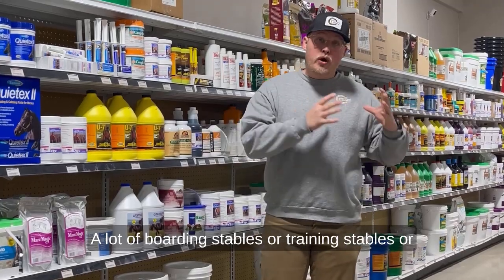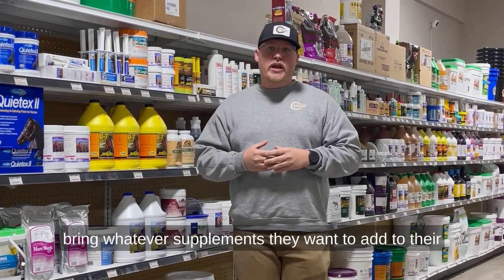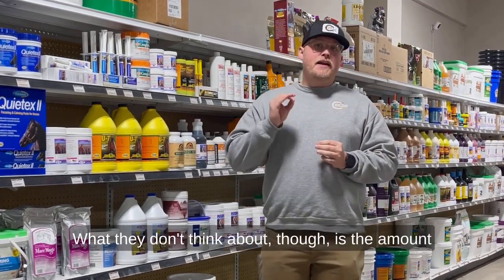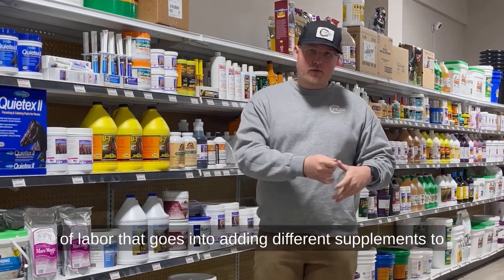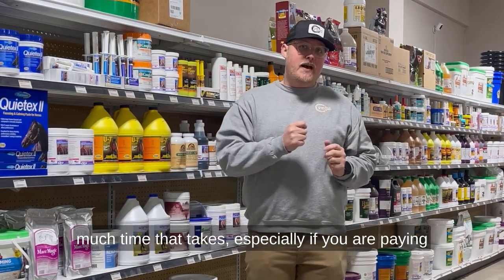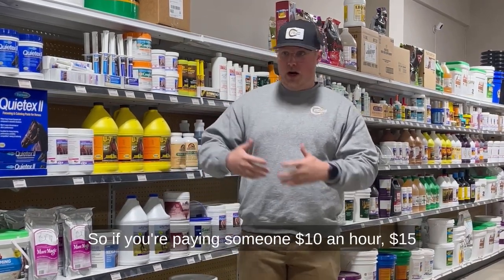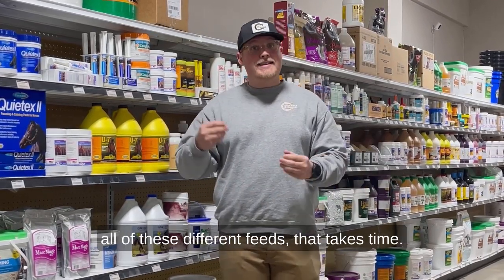A lot of boarding stables or training stables or whatever it might be will allow their clients to bring whatever supplements they want to add to their horse's feed at the time of feeding. What they don't think about though is the amount of labor that goes into adding different supplements to all the different horses in their barn and how much time that takes, especially if you are paying someone to do that feeding. So if you're paying someone $10 an hour, $15 an hour, $20 an hour to add supplements to all of these different feeds, that takes time.